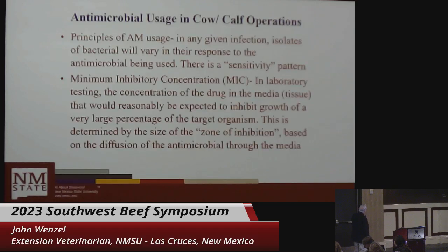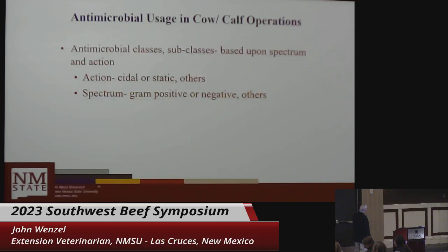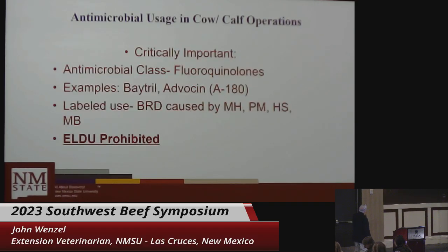So, and then we have important ones. And so I'm going to skip some of this stuff. There are different actions. You got to remember what their action class is, the fluoroquinolones, because how they kill makes a difference. So with our fluoroquinolones, you cannot use them extra label. I can't use them extra label. You need to be aware of that. Where are you going to use those drugs at?